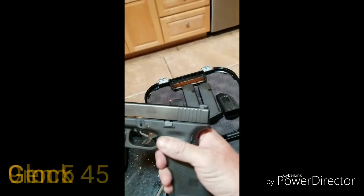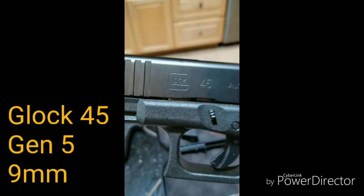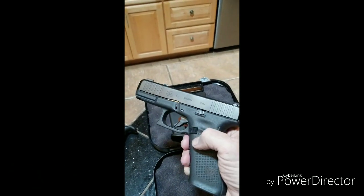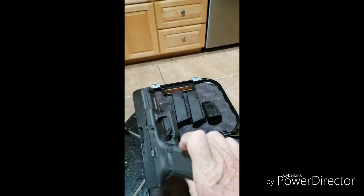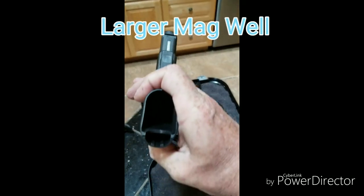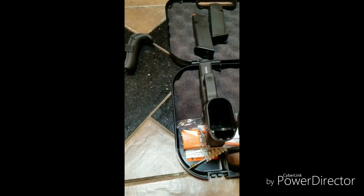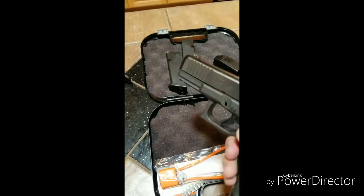So there it is, the G45 by Glock. You can release the slide from either side if you're a lefty. You can move this release to this side if you want. There's that mag well I was telling you about. It's definitely a little bit bigger, and that helps when you're loading. It's kind of a cool thing.